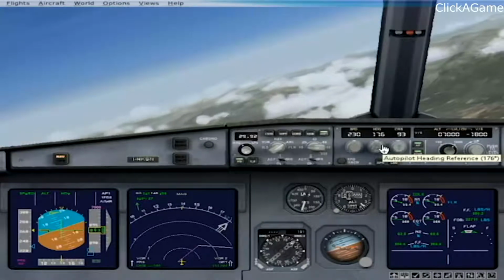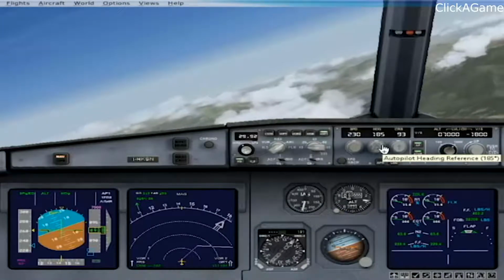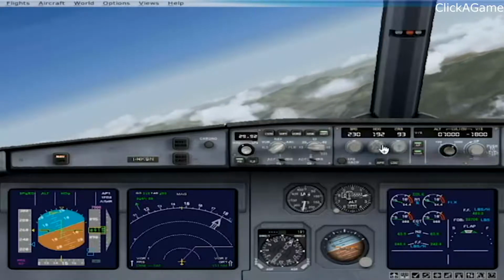Orbit 221. Start a right turn now to a heading of 210 degrees. Reduce thrust and bring our speed back to 180 knots. Set flaps 1.